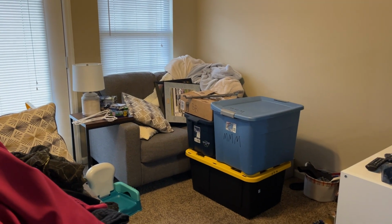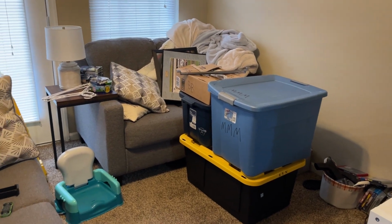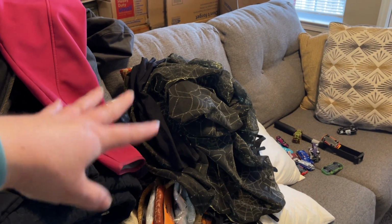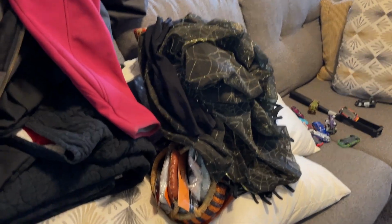So those, eventually I'm going to pare down, figure out what I want to keep, what I want to put in storage, and then find a place to put it. And then I still have quite a bit of fall. I have another fall box somewhere. I know it, I just don't know where it is. So as soon as I find it, this is going to get consolidated in that.